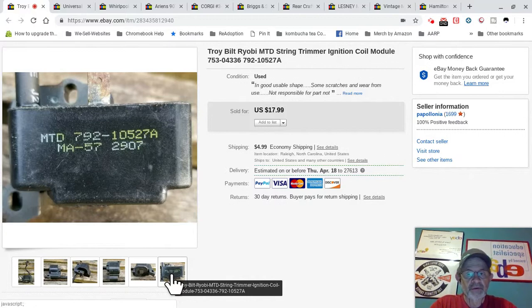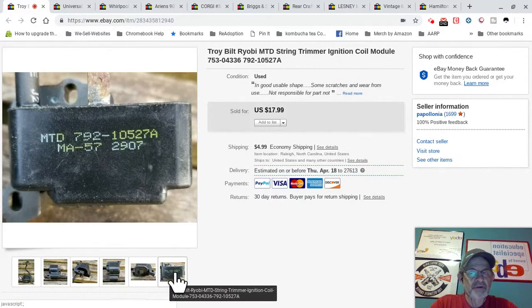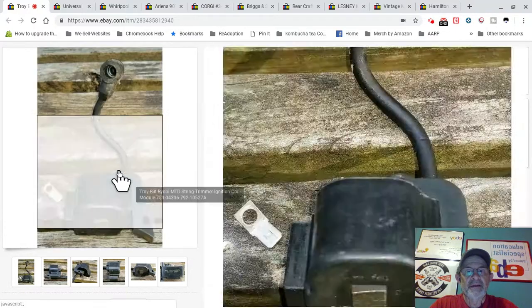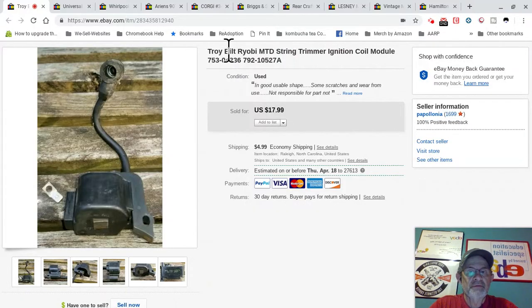Well, guess what? I didn't do it on this one. But this thing fits so many different trimmers. It fits Troy-Bilts, Weed Whackers, Craftsman, you name it. That is why it's very important to put the part numbers. That is the current part number, and that is the previous part number. I put them in the title, so that will fit many. I don't want to sit here saying Troy-Bilt, Craftsman, Husqvarna, whatever. Just the part number should be good enough.